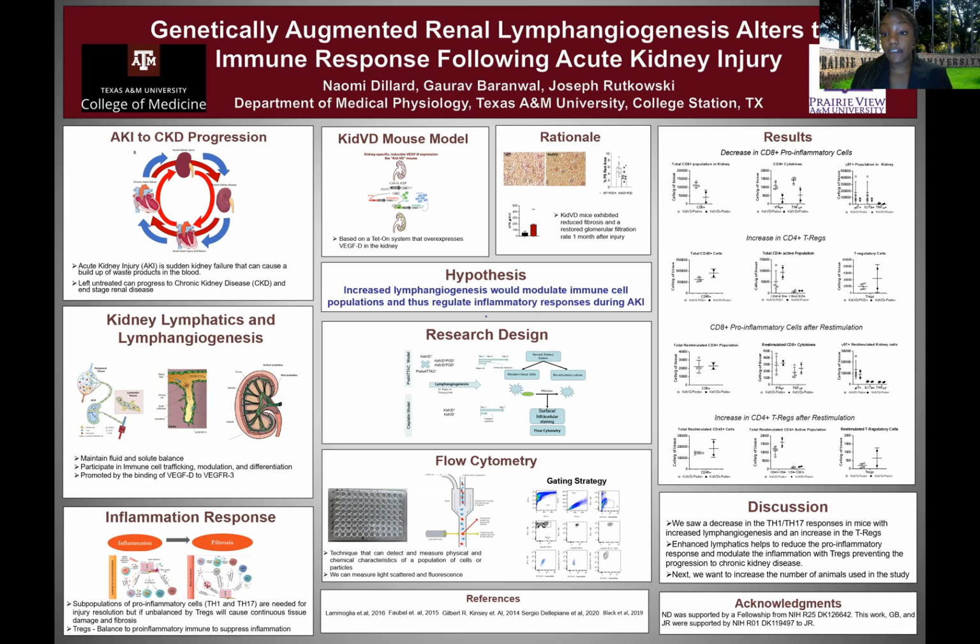And then 7 days after injury, we killed the mice and harvested the kidneys and the spleens to use flow cytometry to analyze their immune cell subpopulations that are present. So a little bit about flow cytometry. It's essentially hydrodynamic focusing that allows cells to pass through one at a time as lasers pass through them. And we can measure the light scattered from the cells to give us an idea of how big the cell is, and the fluorescence emitted to tell us which labeled antibody was attached to it.